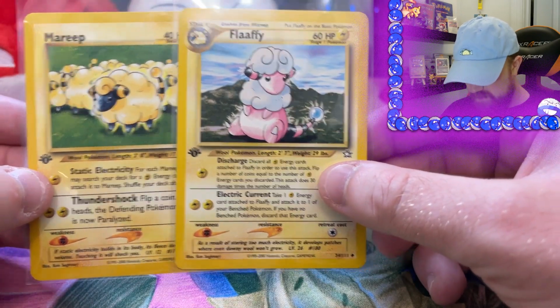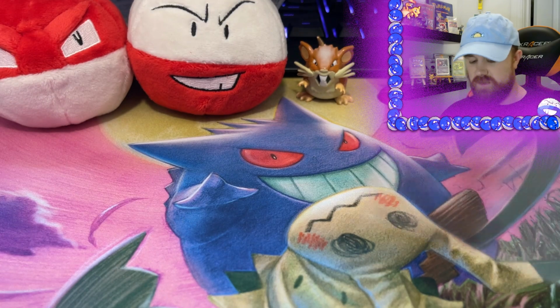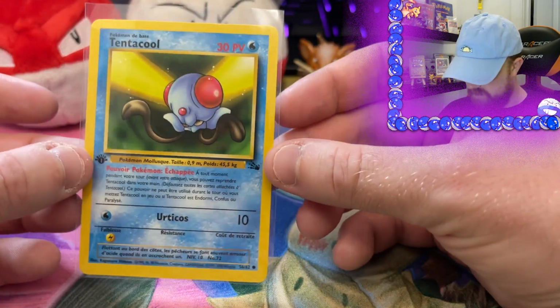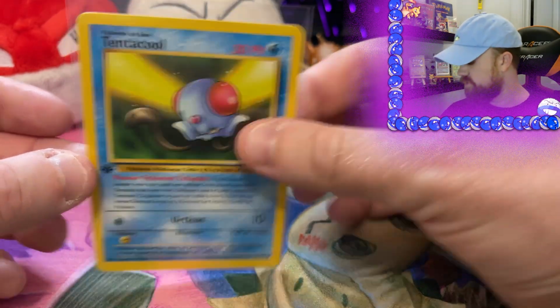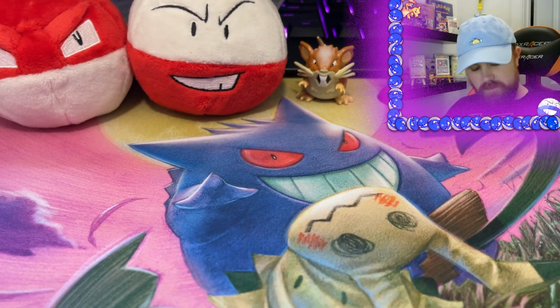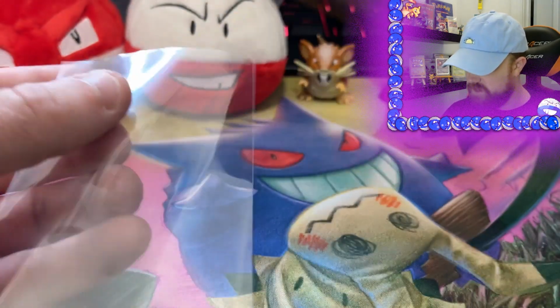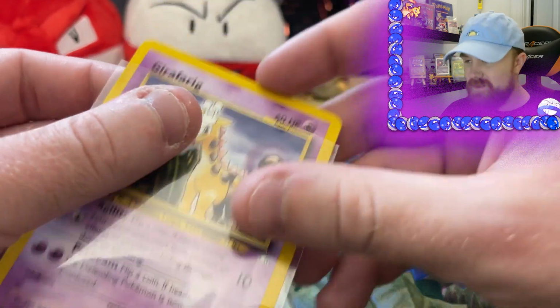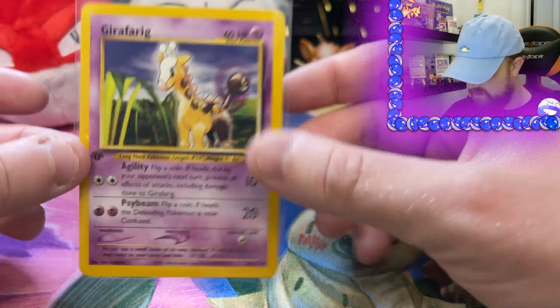But these two cards go together. Two really nice ones, I was happy to find those, because those are harder sets to come by anymore, and it's one that I would really like to complete a master set of one day. Then we have a Tentacool, that's a French one. Girafarig. So these all came from the same set, first edition as well. I mean, this is just probably one of my favorite finds I've had. I like that one a lot.